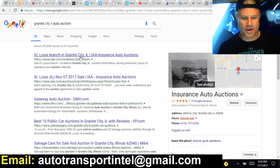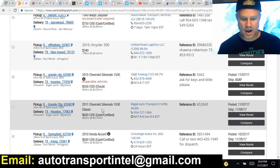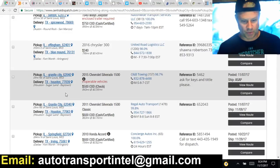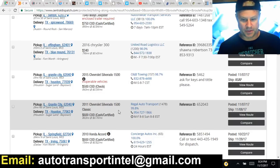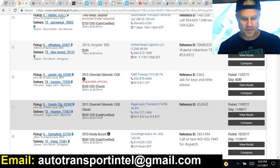I know this is Granite City. I know this is an IAA. So when I look at this car and I can find one next to it that I think might be the same vehicle, this guy's posted at 500 INOP. This guy's posted at 600 COD and doesn't mention INOP. I'm going to assume it's the same truck. Always assume it's the same vehicle. Always assume there's more than one shooter.